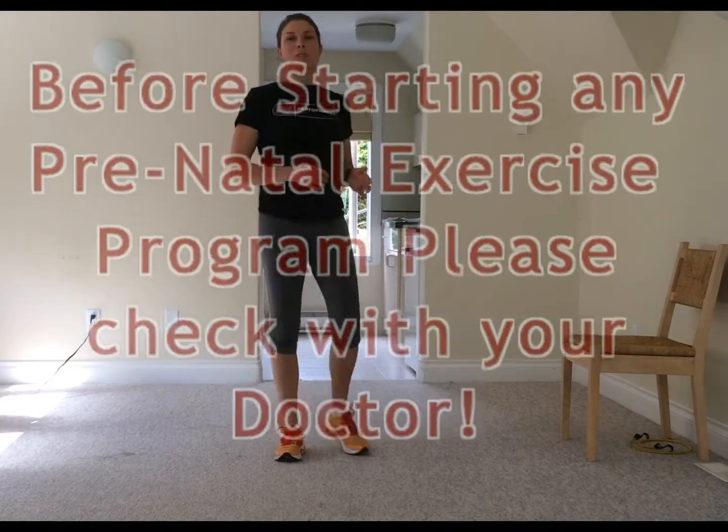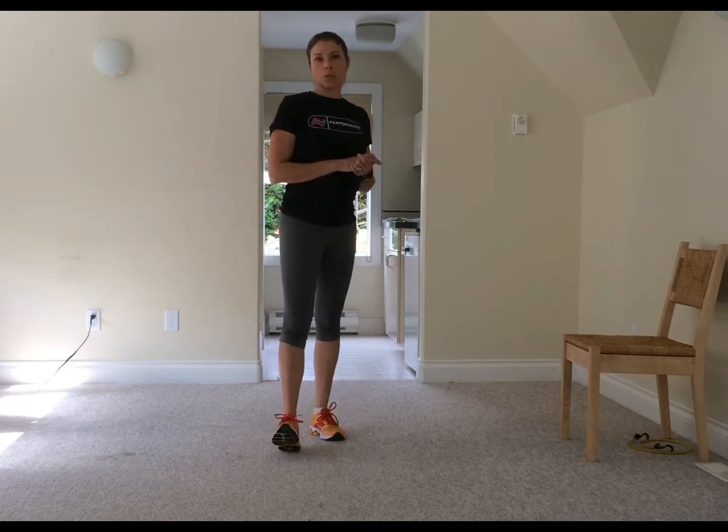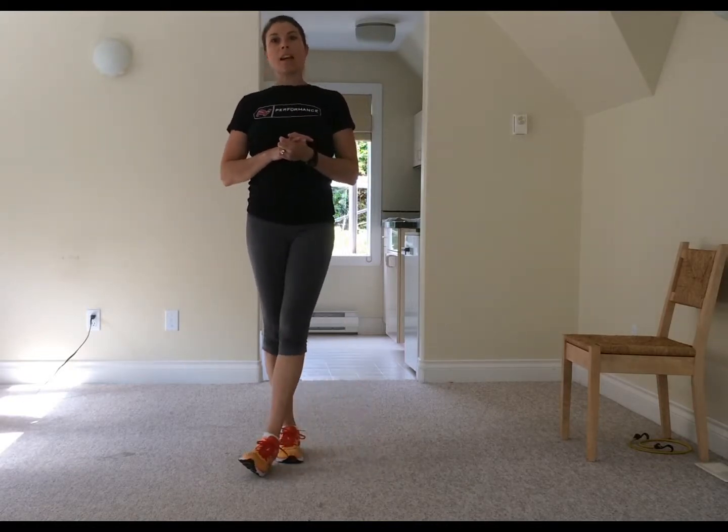Welcome to my Trimester 2 series of workouts. The main difference between Trimester 1 and Trimester 2 workouts will be the lack of movements requiring that you lie on your back. Once you hit Trimester 2, for some people it becomes uncomfortable because the baby pushes on the main venous return back to the heart.